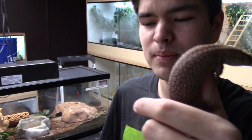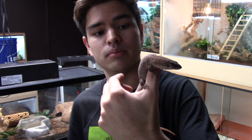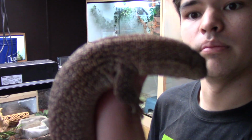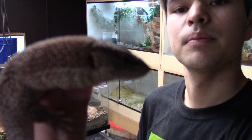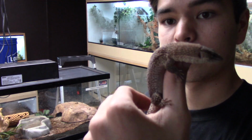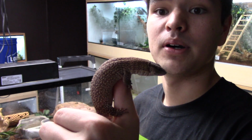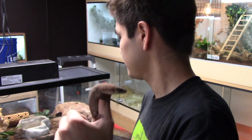So I think the females lay very small clutches, probably 1 to 2 eggs. I doubt 3, probably 1 to 2. But as you can see, she probably can't fit much in there. Just a beautiful face on this guy. Yeah, he's like a little thumb monitor. He's like a pocket monitor. So yeah, we're gonna keep an eye on the female and we'll keep you guys updated.